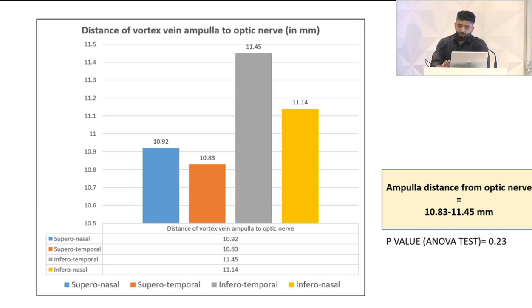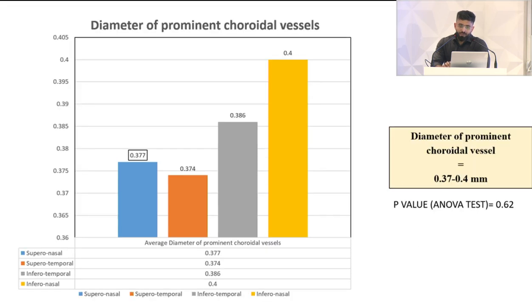The distance of the vortex ampulla from the optic nerve ranged from about 10.83 to 11.45 millimeters, and it was more or less similar in all the quadrants. And the diameter of the prominent choroidal vessels was roughly about 0.37 to 0.4 millimeters, and it was again more or less similar in each of the quadrants.